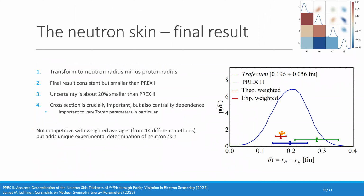Good. The final result is then, well, we had the A_N distribution, so we converted it to the delta R distribution. It looks like this. We put this PREX result there as well, so we're definitely consistent, but on the low side. Our uncertainty is competitive, a bit smaller than PREX, like 25% smaller. I have to say that if you look in the literature, there are other measurements, and we heard about it this morning. So there are more accurate measurements. I don't know if I would call my own measurement model independent, but it's a very new alternative way to see it, and that's the result.